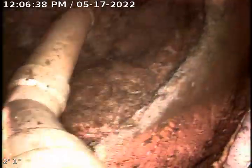Pulled the clean out. We're gonna run towards the stack back in the laundry room. Policyholder claims that they're getting water in the laundry room area.